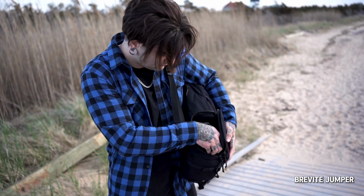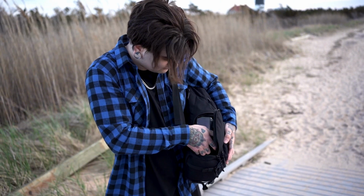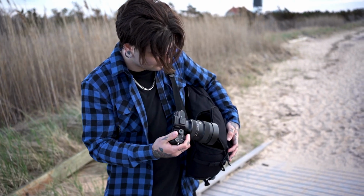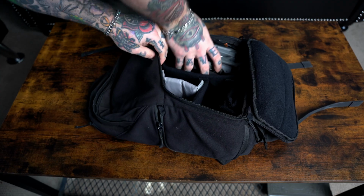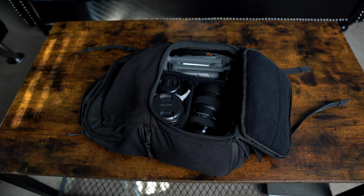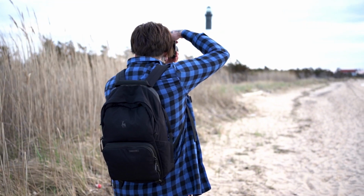I've been using the Brevity Jumper for the last few years now. I love this bag. It's super lightweight, very inconspicuous. No one really knows it's a camera bag because it looks just like a backpack. It's got tons of pockets, tons of storage. It can hold my camera, my drone, a bunch of lenses. It really has everything you need for everyday use.